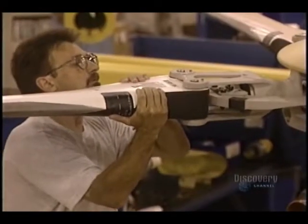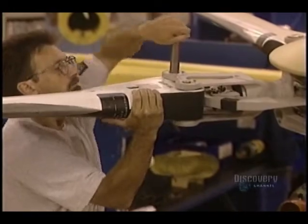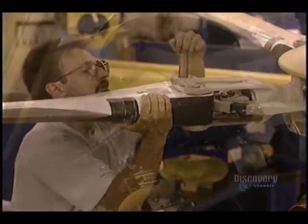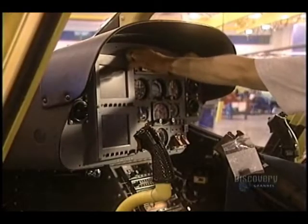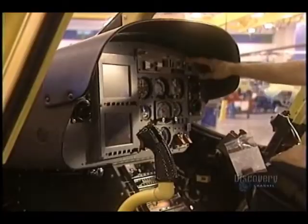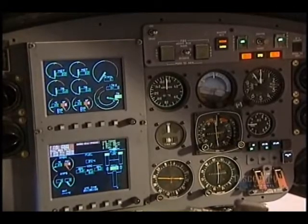Now they bolt on the 4 blades which make the helicopter fly. Weighing 41 kilos each, they're made of composite materials and an aluminum alloy. They're attached to the main rotor. The dashboard is installed in the cockpit, and all the wires are hooked up. Contact is established, and all is functioning properly.